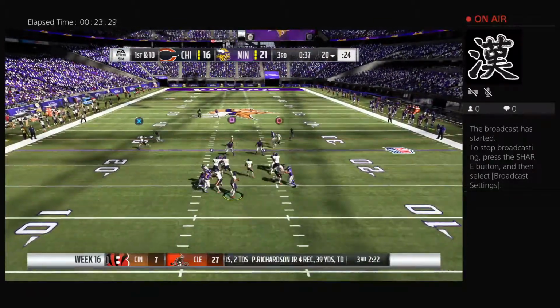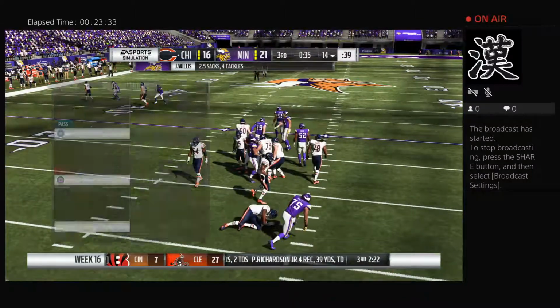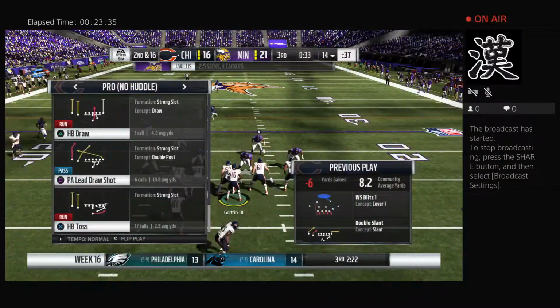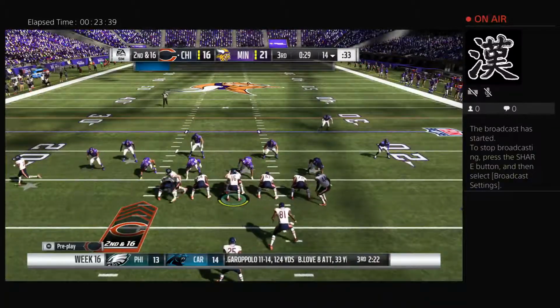They'll throw on 1st down with Griffin. Pressure coming from the Vikings, and they get there and bring him down. Jordan Willis, he's the one to get him, and that's sack number 7 for him on the year.